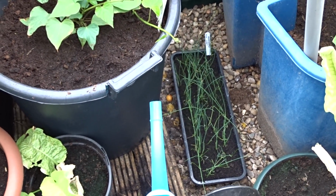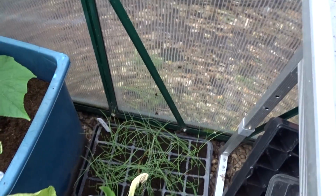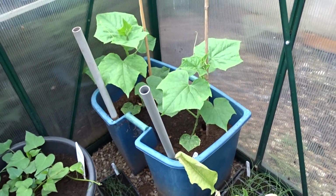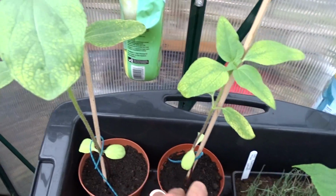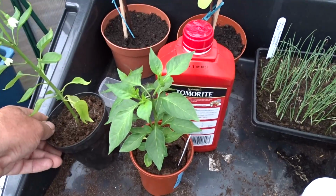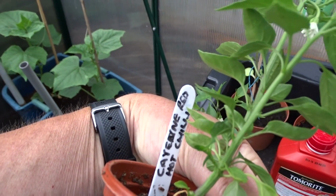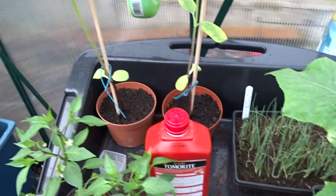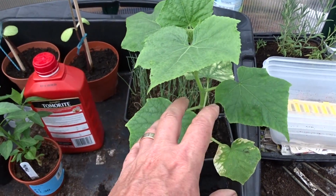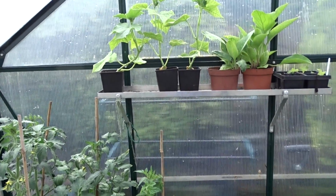Down there, leeks, musselburgh, coming along nicely. They'll go out in a few weeks time. And then I've got some silver skin onions down there, and they're going to go out sometime this next week onto the plot. Couple of sunflowers doing quite nicely, and some peppers coming along pretty reasonable. Can't moan about those. These are cayenne red hot chili pepper. And then I've got some ishikura onions and another cucumber there that at the moment is surplus to requirement. So maybe the plot holder that has them three, maybe I'll have four.